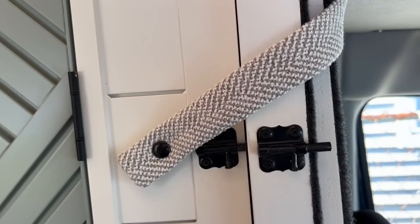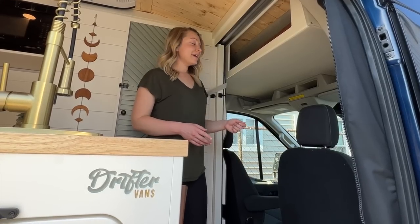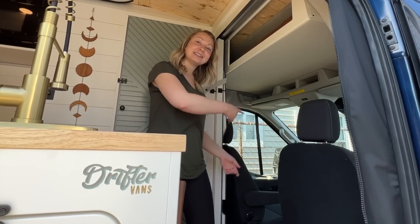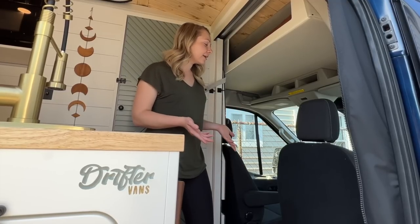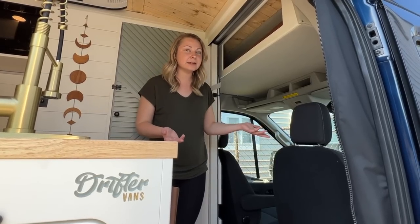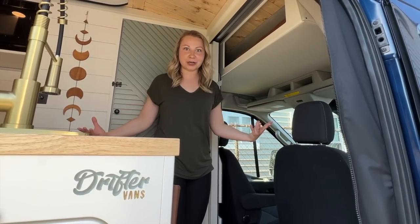The reason I did a three-part wall versus a pocket door is so I still have access to my passenger seat and it can swivel around. So I can have company in here and I can also open up the space. It lets in so much natural light and it just makes it feel so much bigger in here.